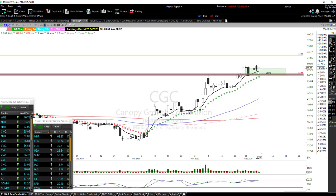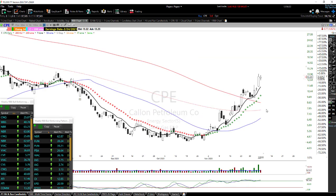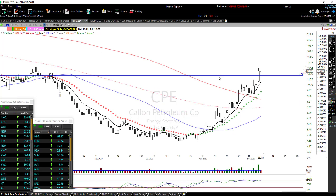CGC might be getting ready to move up a little bit higher. CPE, doji continuation pattern based on that. Looks like a buy to me with a stop just below today's doji. What was that one? JNPR.